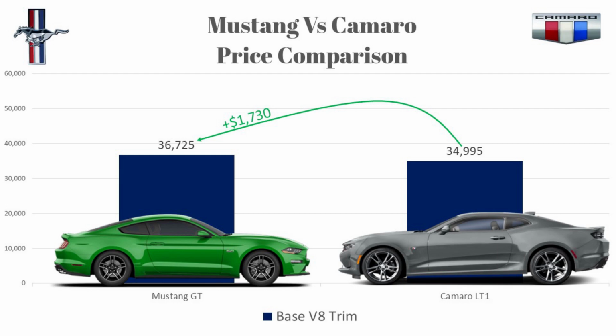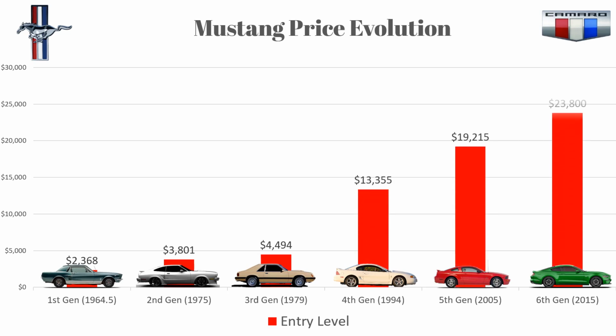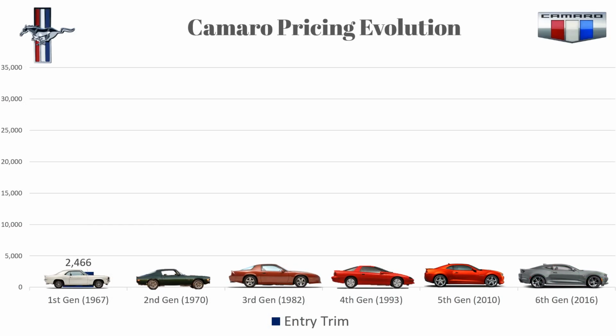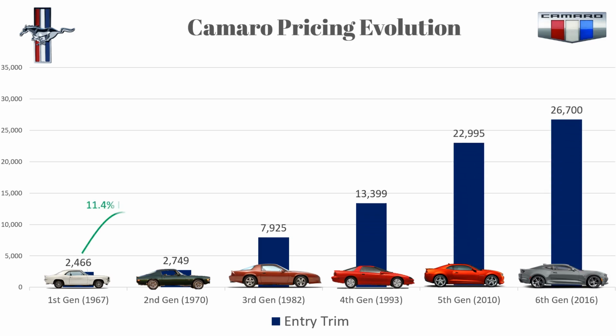Here's something I hadn't done before, and that's show a history of pricing throughout the generations. This chart shows the entry-level pricing for the first model year through each of these cars' generations. The first year of the Mustang, the 64.5 model, was on sale for $2,368. Anyone could have guessed these numbers are going to be much higher now, but it's interesting to see how much exactly. Some of these increases are pretty big. Now looking at the Camaro, its first model year in '67, $2,466. Again, the Camaro has some big jumps later on in the generations.